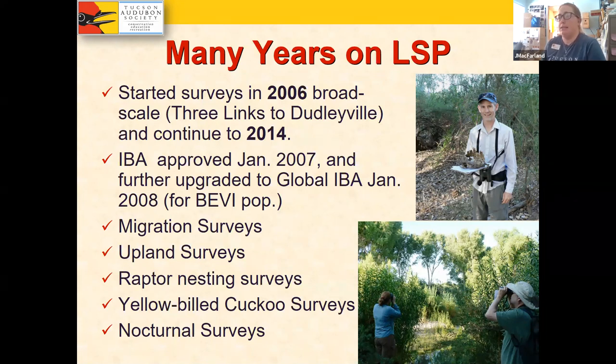And during that process of doing many, many bird surveys on the lower San Pedro River, we did get the area approved as an important bird area. This is one of my main jobs here at Tucson Audubon Society, co-coordinating the Arizona Important Bird Areas Program with Audubon Arizona up in Phoenix. And together we coordinated that program, and the IBA was approved in 2007. And it was later upgraded to a global important bird area, so a site of bird habitat of global significance, and that was for the Bell's Vireo population.